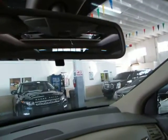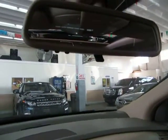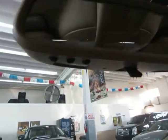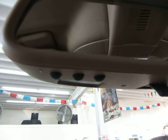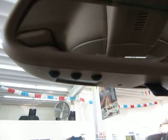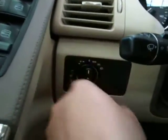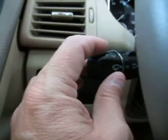Alright. Up in the top here, we got an auto dimming rear view mirror. When it senses bright lights, it darkens the mirror so it doesn't bother your vision. Underneath it, you got those 3 buttons. That is what's called your HomeLink or universal garage door opener, where you can program up to 3 garage doors or gates if you happen to live in a gated community. Your cruise control is over here. Your lights are here. This is your turn signal and windshield wiper.